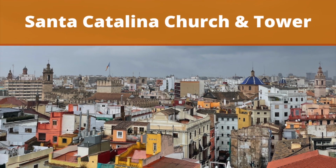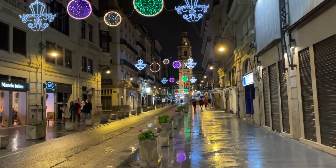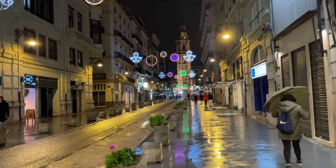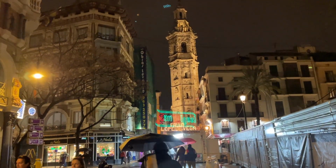You can get a good view of the city from the bell tower of Santa Catalina Church. There's also another tower at the Valencia Cathedral, and we got this one confused with that, but this was still worth it. It's even beautiful on the outside, as you can see from the video. We are on top of the bell tower. Some beautiful views up here. It costs €2 to climb up.